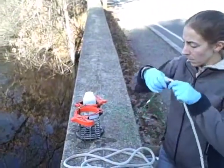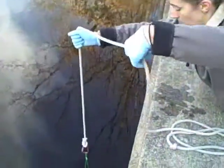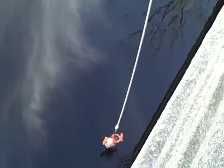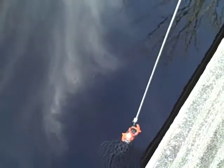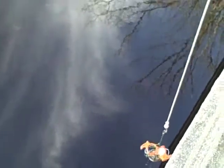Then carefully lower the sampling basket to the water and gently plunge the sampling device into the river so that the top of the sampling bottle is approximately 6 inches below the surface. Keep the bottle below the surface long enough for it to fill. When the bubbles stop, that's a good indicator of when the bottle is full. Then, carefully raise the basket back to the top of the bridge and again set it on a stable surface.